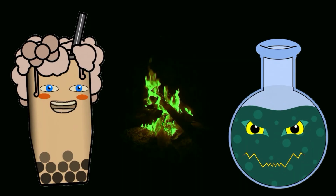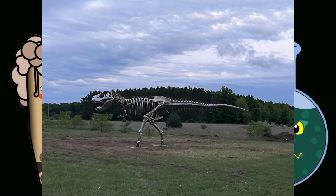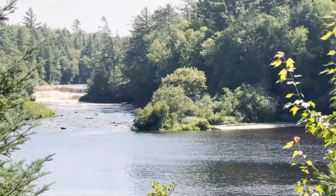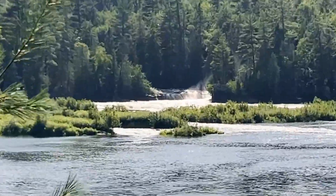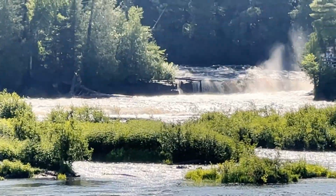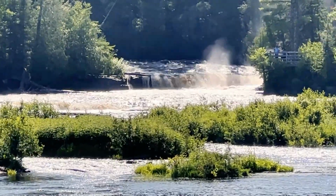And then we realized how much the UP has to offer. So many national forests up there, state campgrounds. There's no shortage of water to explore. So many lakes and waterfalls and hiking and kayaking. I mean, the amount of outdoor activities you can do in the UP is just endless. It was hard to narrow down what we wanted to do. Honestly, if we could stay there longer, we probably would have.